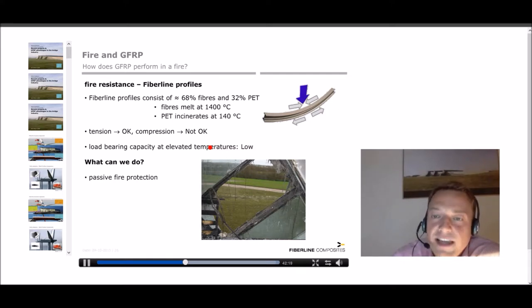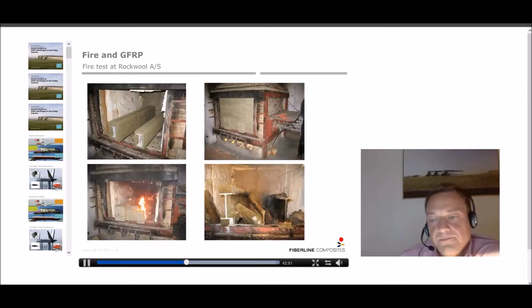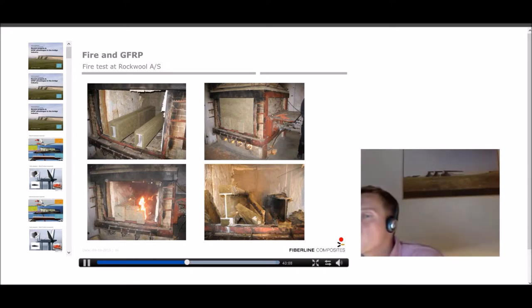Fire. I am getting a lot of questions about fire, what happens. But now I would like to explain you more in detail. All our structural profiles and bridge decks consist of 68% fibers and 32% polyester. The fibers melt at 1,400 degrees and polyester incinerates at 140 degrees. That means tension is okay, compression is not okay. So what we can do is we can passively fire protect our profiles. You can do that with a paint, which you normally use in the steel industry to make them more fire resistant. But what you can also do is using some rock wool.